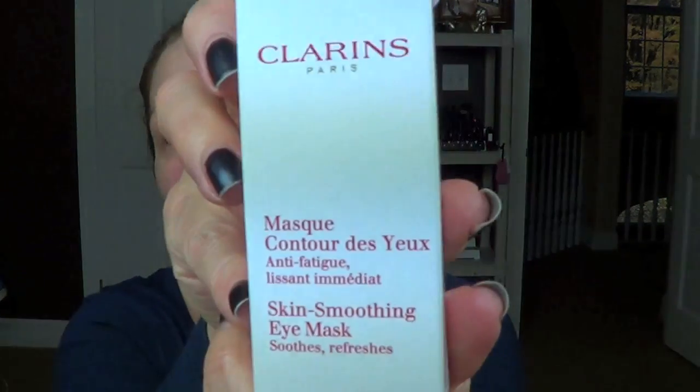So today I thought, well, I'll stick with the theme of my Clarins product in my mask. So I'm going to use for you the Clarins eye mask because I want to make sure that I add moisture back into my skin now. And this one is their Skin Smoothing Eye Mask. It's an anti-fatigue mask. We love that. So I'm very generous with my products. I'm not stingy. I'm going to put them on.